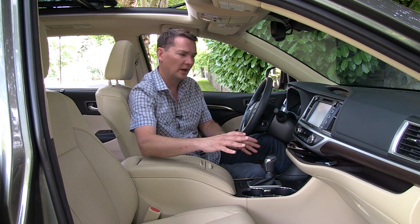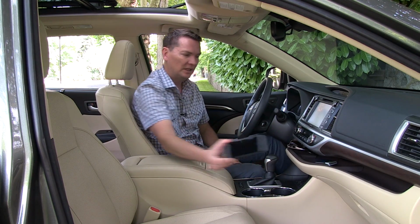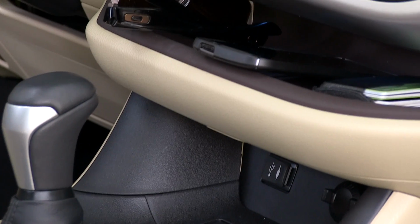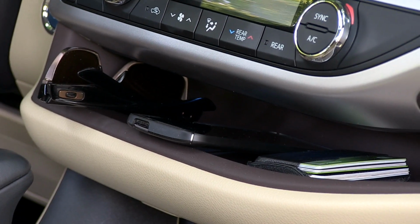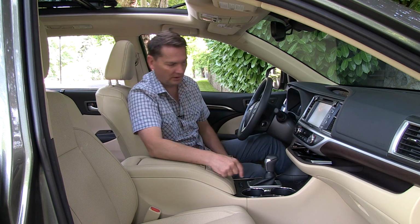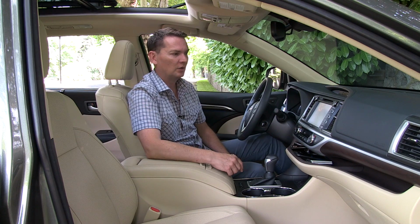Now we're going to move up front. And what's happened on the dash is they provided a tray that I just love here. Place for your cell phone, for your wallet, for your sunglasses, and it just sits right there where the driver and the passenger need it. There's even a little pass-through so you can have your phone plugged in to the plug below and have it sitting up there charging while you're driving along.